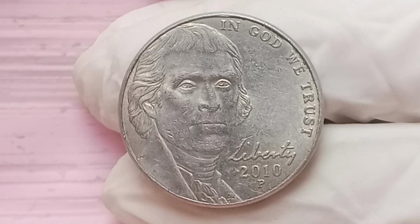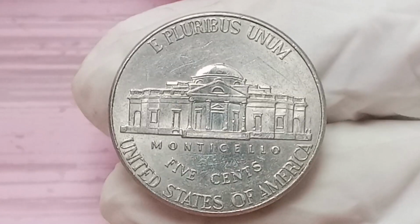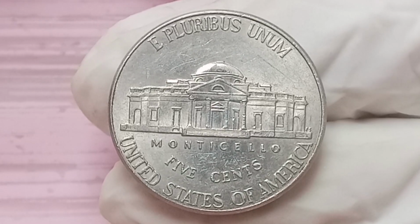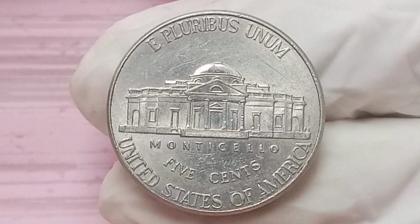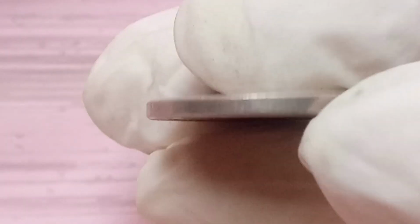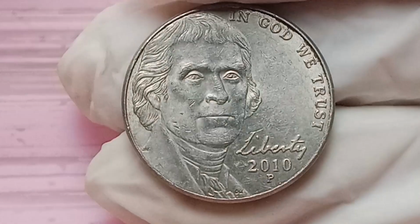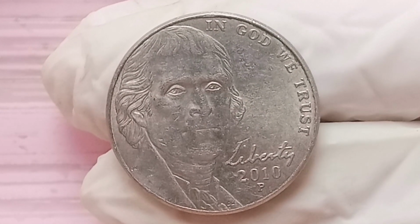$50,000, all for a coin that you could have spent on a pack of gum or dropped into a parking meter. That's the magic of coin collecting. That's the thrill of discovery. And that's why you should never ignore the change rattling around in your pockets. Hidden treasure doesn't always come in golden chests. Sometimes, it comes in the form of a nickel.